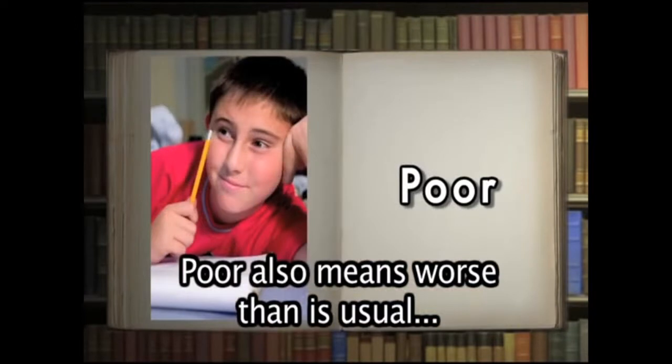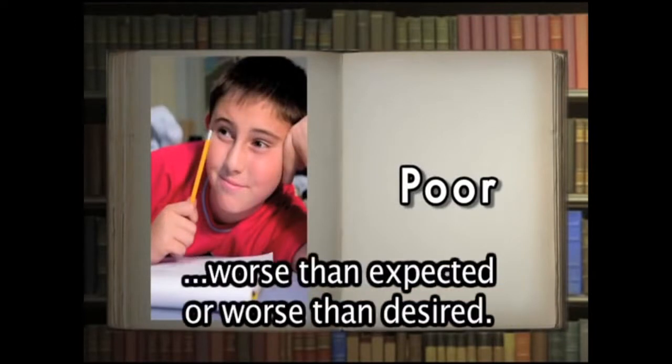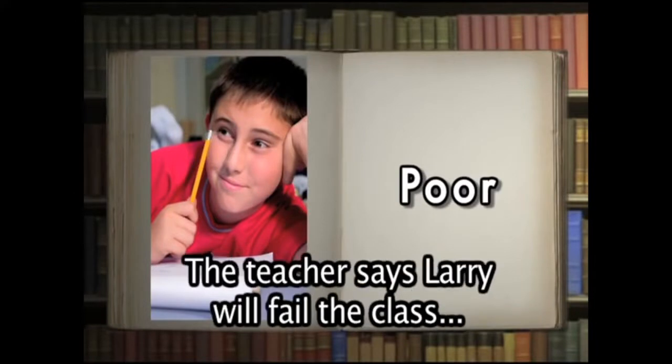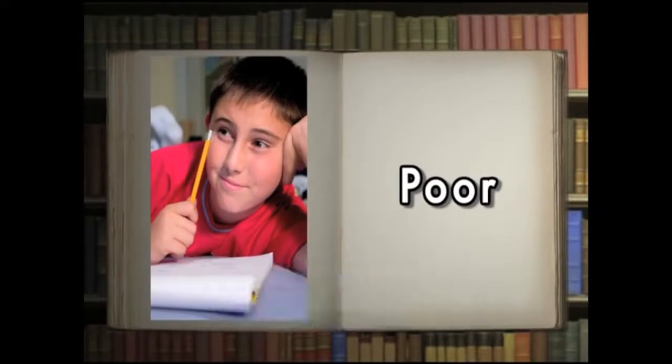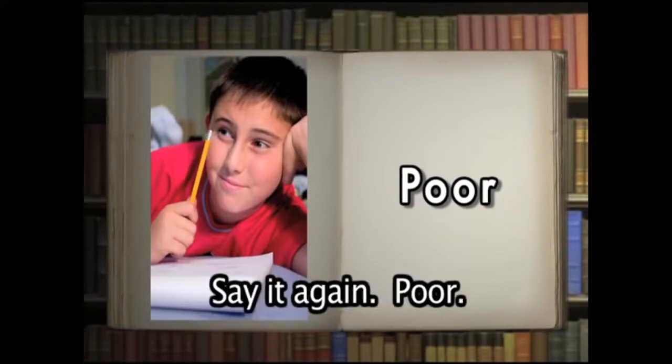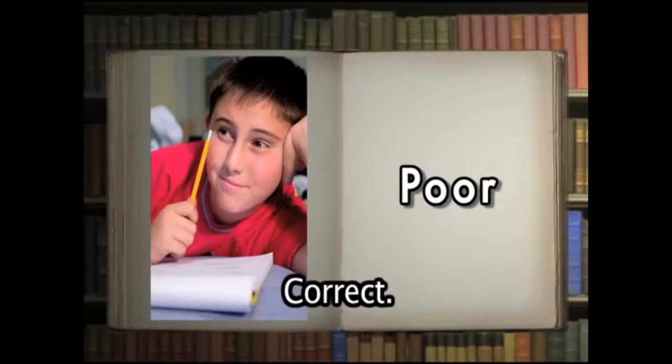Poor also means worse than is usual, worse than expected, or worse than desired. Poor is low quality and low standard. The teacher says Larry will fail the class because he does a poor job at his schoolwork. Say it again. Poor. Correct.